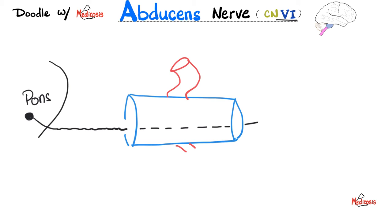How do you enter the orbit? Through the famous superior orbital fissure. Will you enter into the tendinous ring as well? Yes, indeed. I will also enter through the tendinous ring. Now I'm in the orbit. I will supply only one muscle, which is the lateral rectus, to abduct your eyeball.